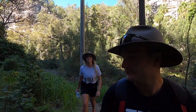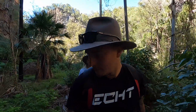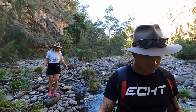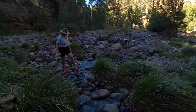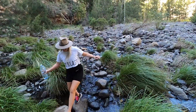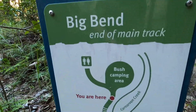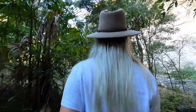What do you reckon? We're about 450 meters, I think, from the big bend. So we're nearly at the end. Nearly there. We'll show you when we get there. Finally here.